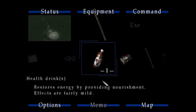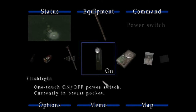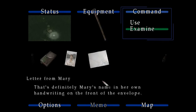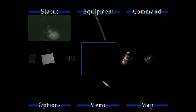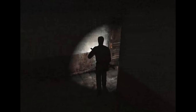Got some handgun bullets. How do I open up my inventory? Oh, 20 handgun bullets. I want to look at this. Oh, she's so pretty. Oh, yeah. Okay. So, let's get out of this room.